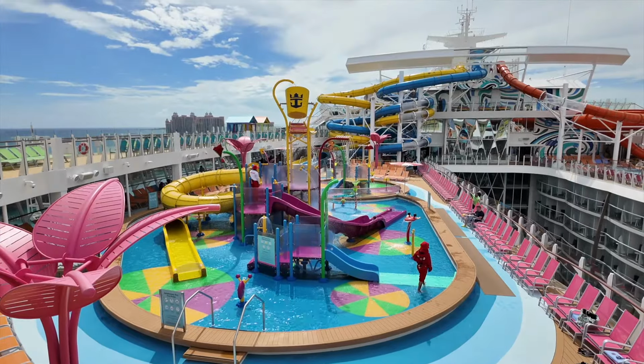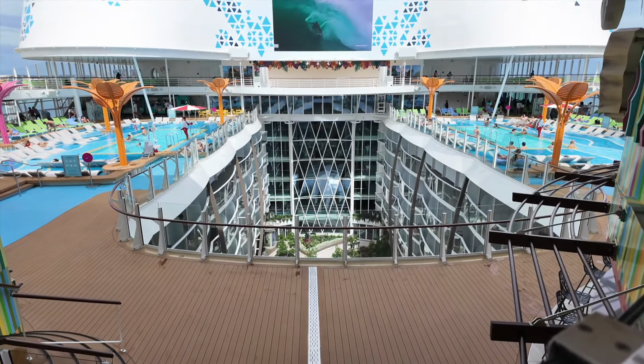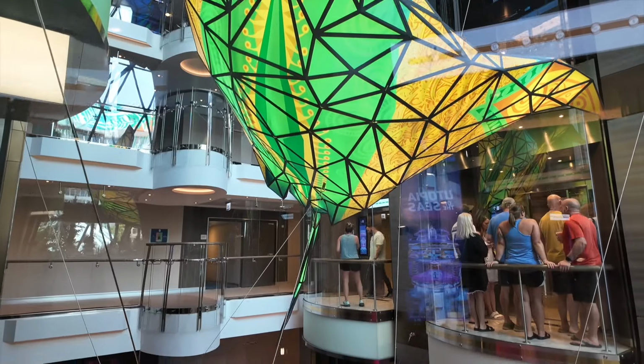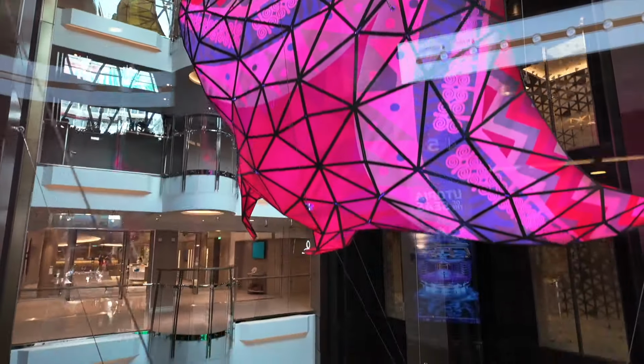If you are planning on just doing this over a weekend and you go in with that mentality, which a lot of people on the ship have, a lot of people are locals, meaning that they're Floridians. They're just going away for the weekend, having a good time, getting off the ship, going to work on Monday morning. If you go in with that mentality and you're just going to have a good time, it's great. But if you're going to try to see and do everything, you're not going to be able to.